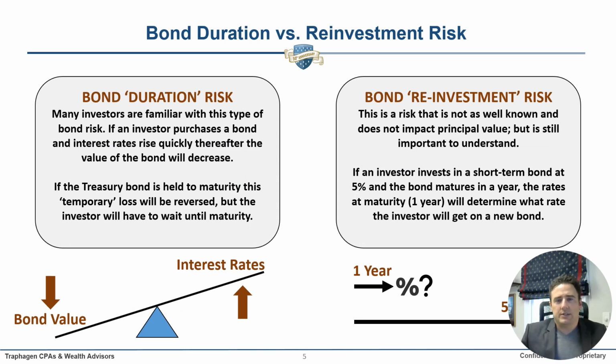And again, these are the 2 types of risks with bonds. The one on the left is more well known. This is bond duration risk. It's the simple fact that if you buy a bond now that matures in 10 years and yields 3%, and all of a sudden rates go up and everybody can get bonds yielding 5%, the value of your 3% bond is less, obviously, because nobody wants 3% when they can get 5%. That's what this little pivot shows here. Interest rates go up, the bond value will come down.